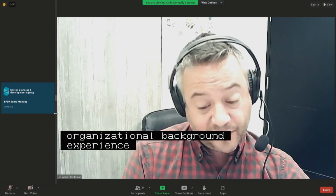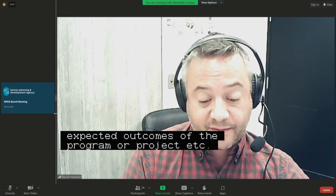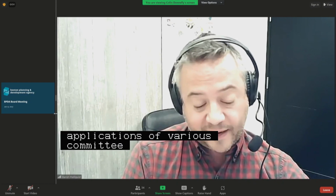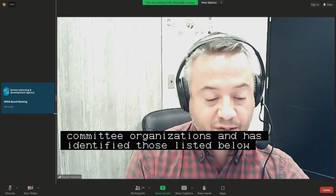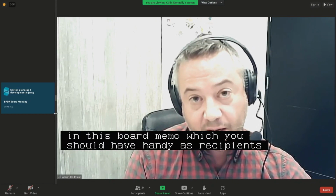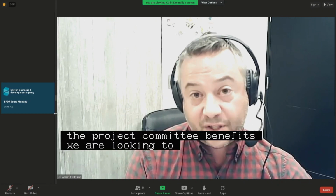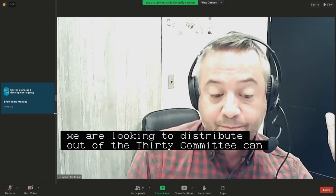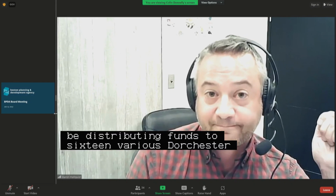BPDA staff has reviewed the applications of various community organizations and has identified those listed below in this board memo, which you should have handy as recipients of the Dot Block project community benefits. Out of the 30 community organizations that applied, we'll be distributing funds to 16 various Dorchester-based organizations. With that, I'm happy to take any questions you may have. Thank you for your time and consideration.